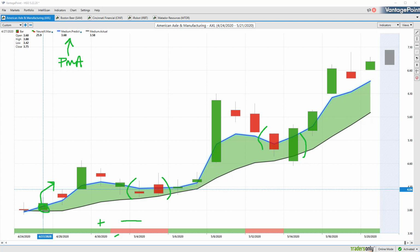But why that's important is because if you're getting long a market and the overall trend is still up, meaning that blue line is still above the black line, but the neural index goes bearish, you want to be prepared for that weakness, not only as an opportunity to stick with your position and understand, look, this is only a 2-day forecast.